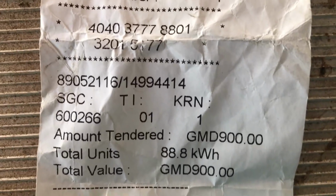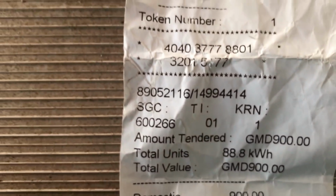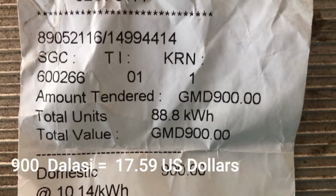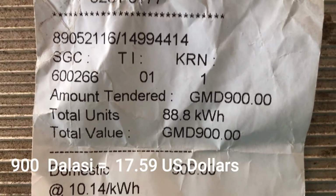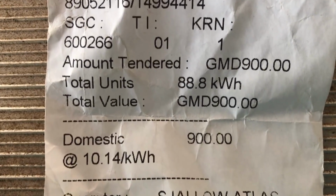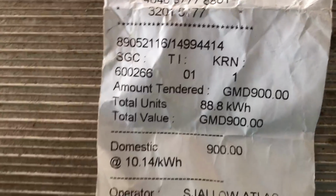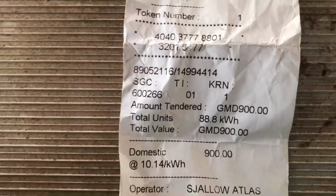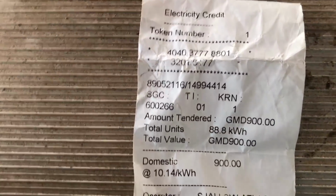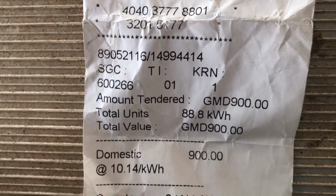That's a little better. So as you can see, on this particular receipt, I bought 900 GMD, which is 900 Dalasis, paid 900 Dalasi, and it gave me 88.8 kilowatts. Now on average, depending on your load in the house, you'll probably use maybe 7 to 8 kilowatts a day, depending on how many people are in. Two people is probably about 7 to 8 kilowatts. But this is the receipt.